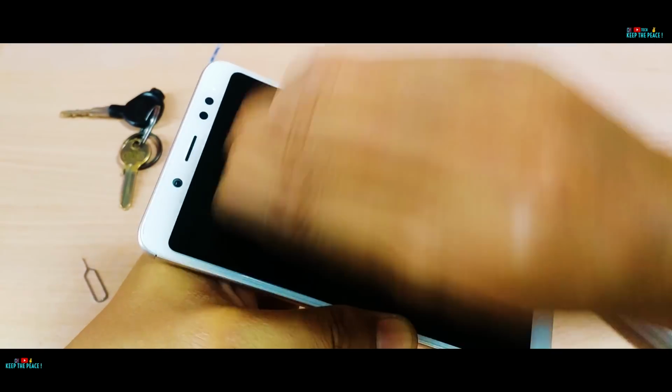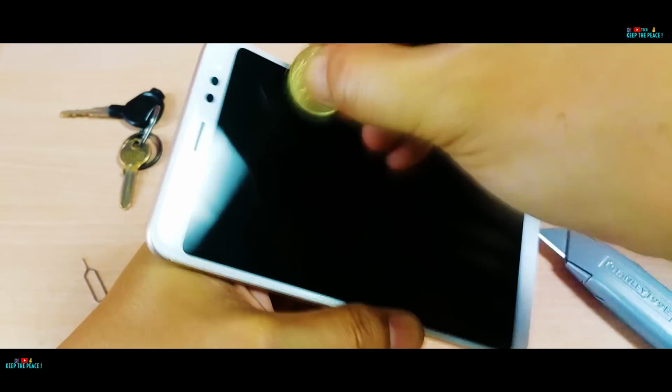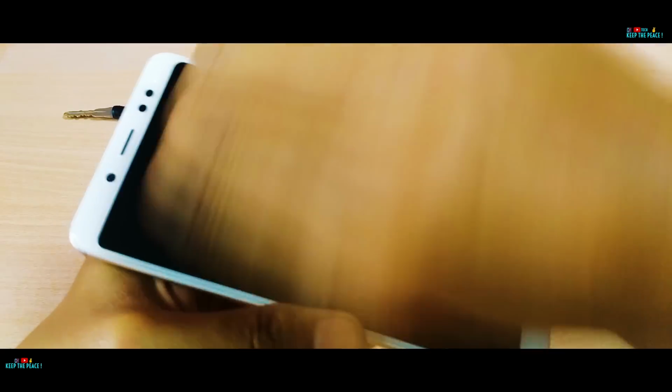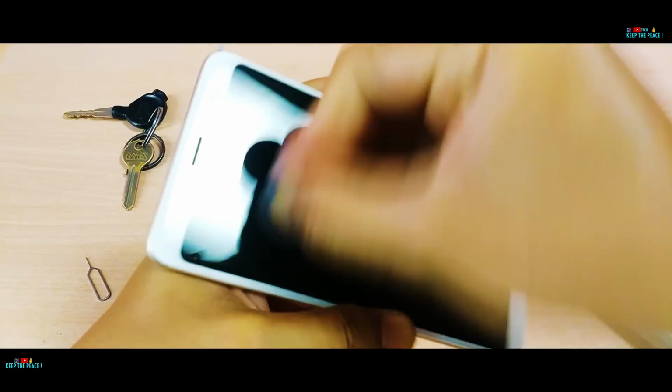So continuing the scratch test with the SIM ejector pin, box cutter and common household items found in pockets like keys and coins, let's see if this unnamed Corning Gorilla Glass is of the same quality as Gorilla Glass 3 or 5.